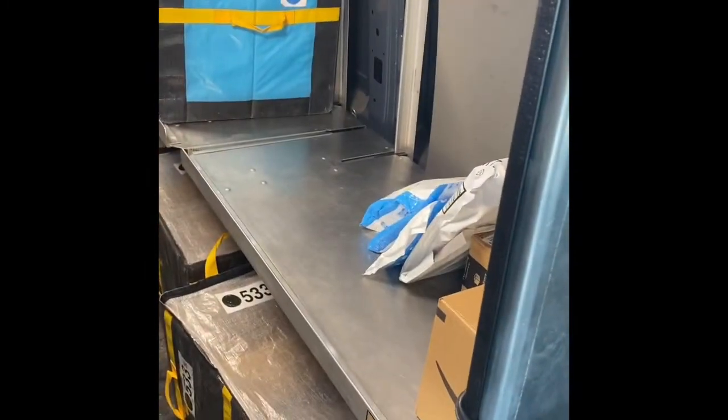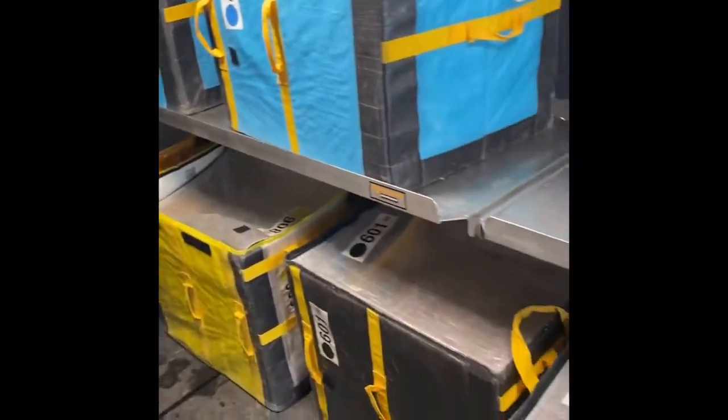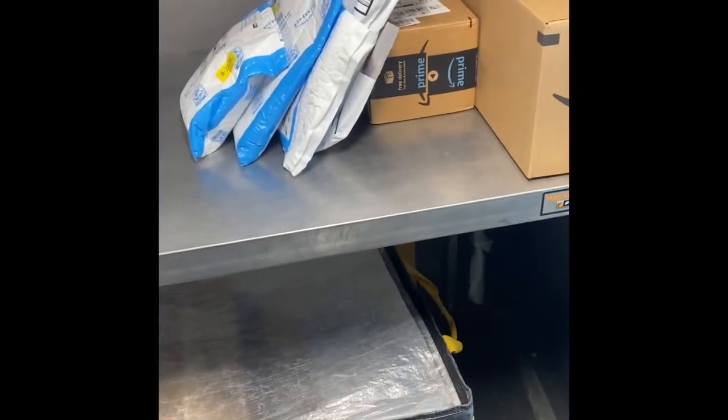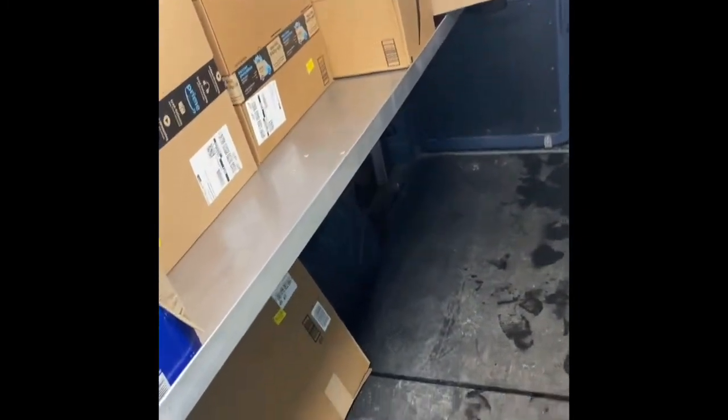Now to show you a little bit about my van. Today I am in a Prime blue van. I'm thankful for that because those white vans don't have shelves, but as you can see here, I have shelves. My van is a little bit neater today. I have 1, 2, 3, 4, I had 7 bags today. One bag I've already started. Those are the packages that I've sorted. Here's the oversize that can't fit into the bags or anything.